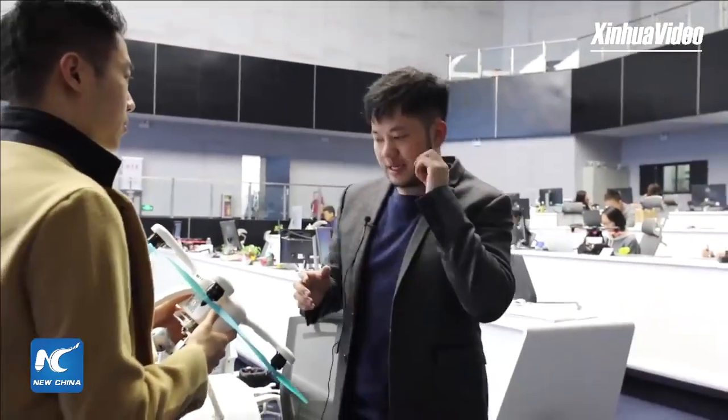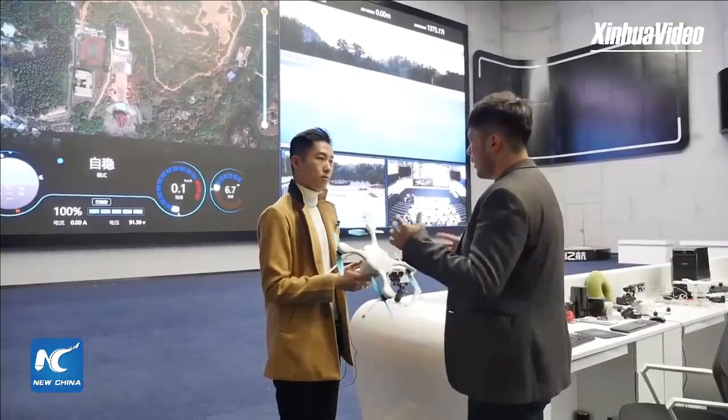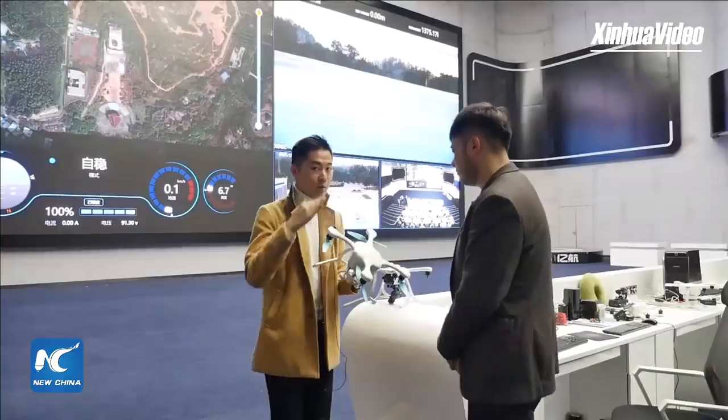But the key challenge for the Ehang 184 is that there's no company in the world dealing with such a huge size of propellers, and that's super hard to control. So we spent years working on the flight control algorithm, to make sure we can balance and control such a huge multi-rotor aircraft like the Ehang 184. So the technology behind is different, but they definitely look similar. Oh, of course, just because something looks similar doesn't mean that it is similar.